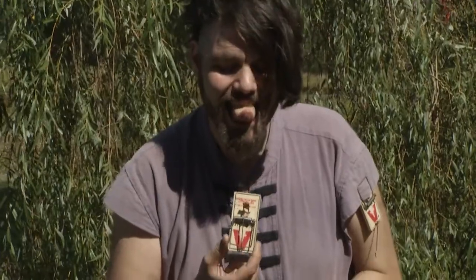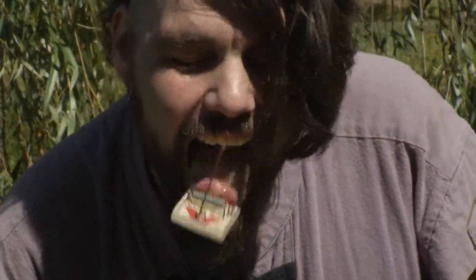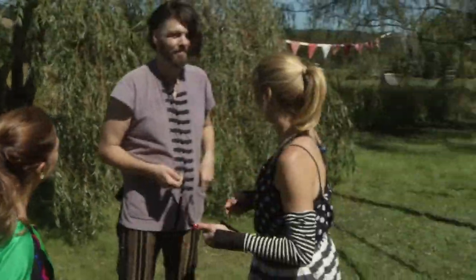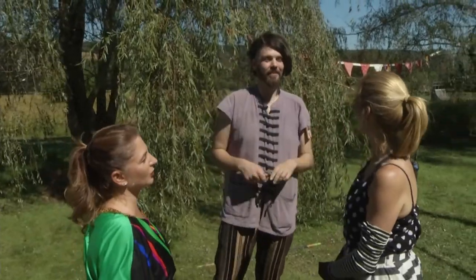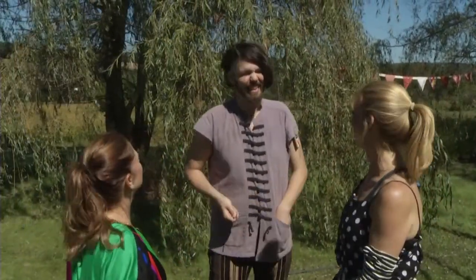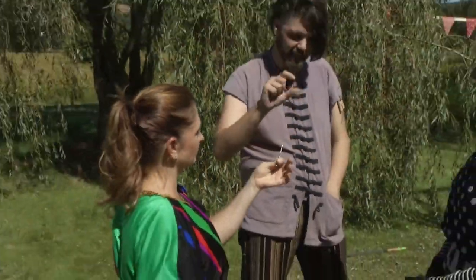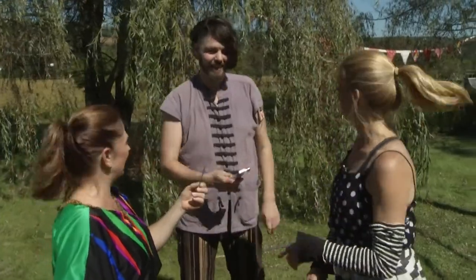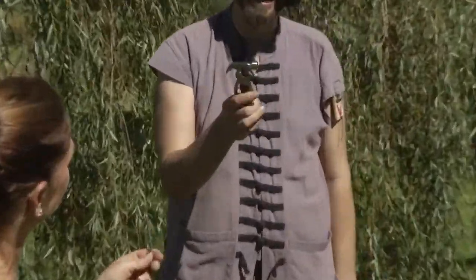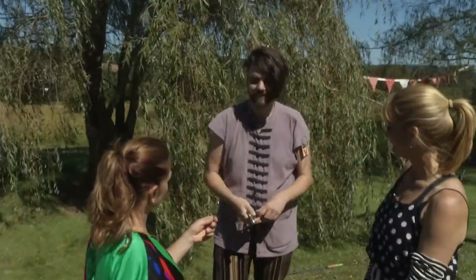Right now we have the tongue. Did that hurt? Define hurt. You build up a certain level of tolerance when you do strange things on a regular basis. Like this, that's a nail. It's a regular old nail. It's a real nail. Kids, don't try this at home. It's a little tiny pocket hammer. Works as pliers too, which is nice, but we'll get to that.